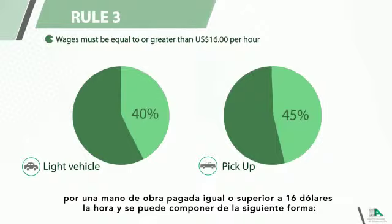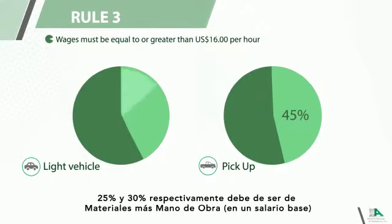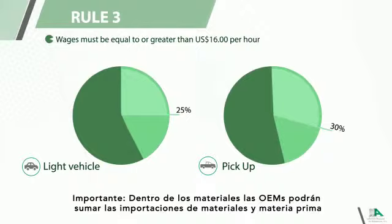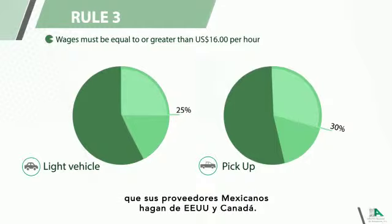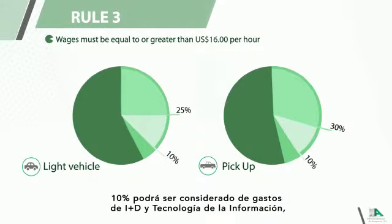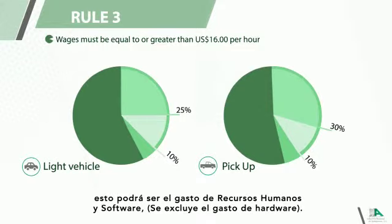These proportional values will be integrated as follows. 25% and 30% respectively will be derived from materials cost plus wages or base salaries, in addition to transportation expenses or manufacturing costs. An important aspect to highlight regarding materials is that OEMs may add the value of importing components and raw materials purchased by the Mexican suppliers to suppliers based in the United States and Canada. 10% will be considered as R&D, IT, human resources, and software expenses, hardware excluded.